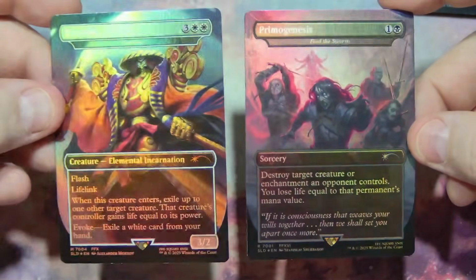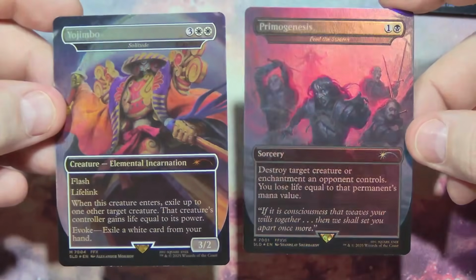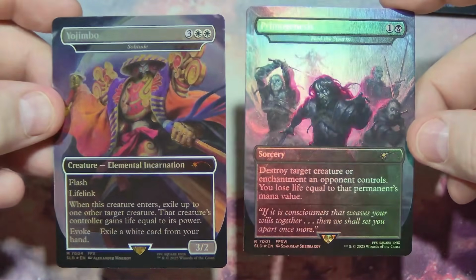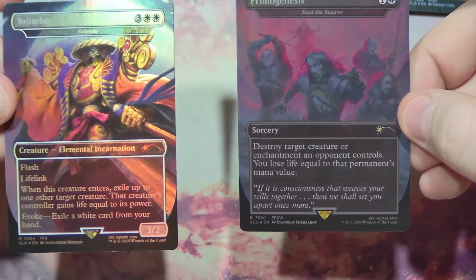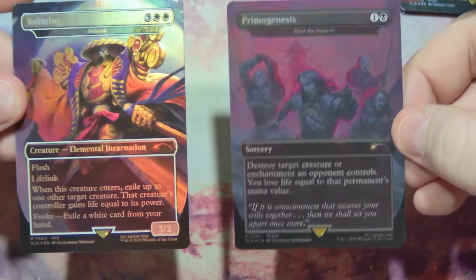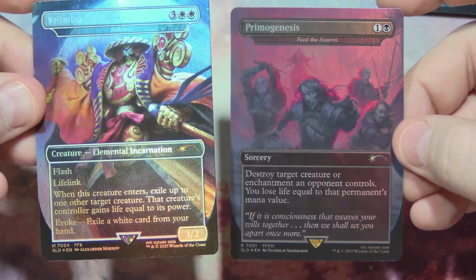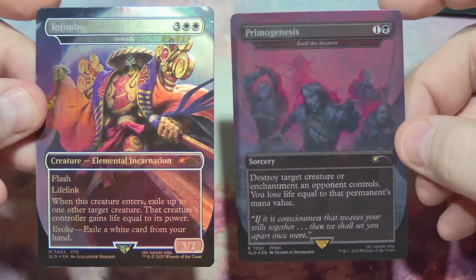Good stuff. Yeah, love that. Wow, both of those look pretty good in foil. I really like the Primogenesis in foil, with all the purple and the Ultima just kind of shadowed in the background. What do we got here? Stanislav Sherbakov. Fantastic art there. And then Alexander Makov with the Yojimbo. Fantastic work on both of these.